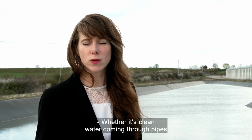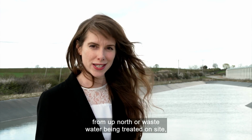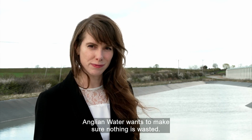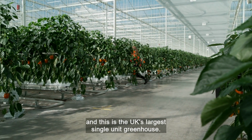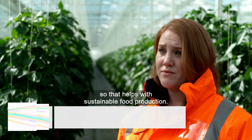Whether it's clean water coming through pipes from up north or wastewater being treated on site, Anglian Water wants to make sure nothing is wasted. We're in Bury St Edmunds today, and this is the UK's largest single unit greenhouse. It produces 22 million peppers in any one season. So that helps with sustainable food production.